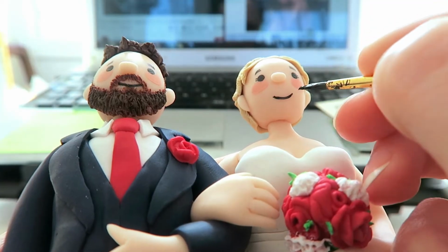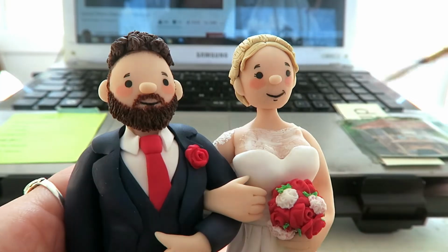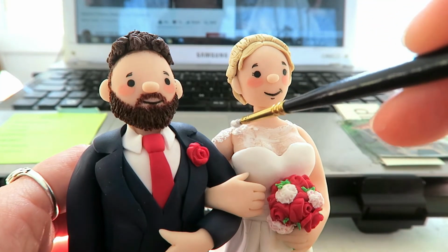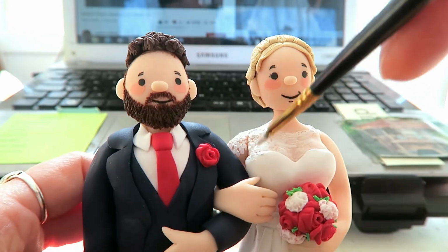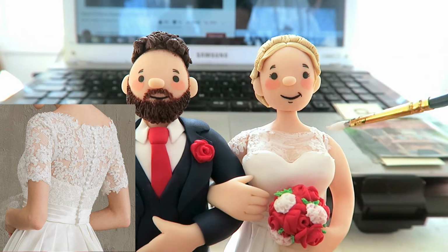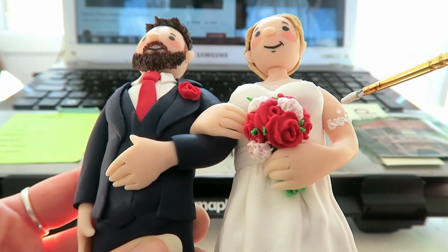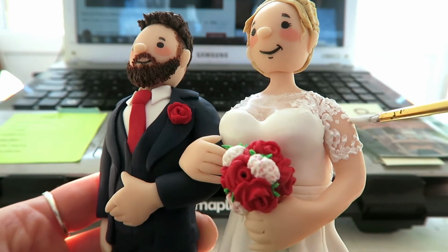You'll see that later. And then I had to add in all of this beautiful lace of her dress. That is all paint. So normally I will do the main bulk of the dress in Fimo, but then any detailing will be painted in later. Sometimes I'll use real fabric as well. If a dress is really puffy, I'll use actual netting and real lace to recreate that.